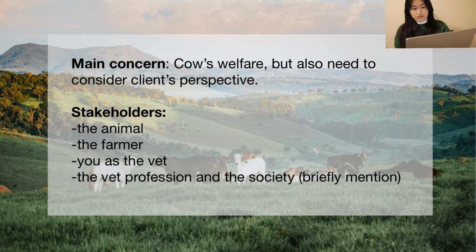Maybe they have financial difficulty, maybe they didn't realize that the cow is suffering from cancerous eye. And then, in the cow's perspective, the cow is undergoing a lot of pain and medical treatment is needed to relieve her pain. And now think about your position as a vet. Your primary professional obligation is to the animal and you want to relieve the suffering and distress the cow is going through right now.